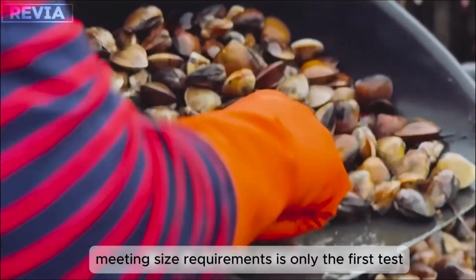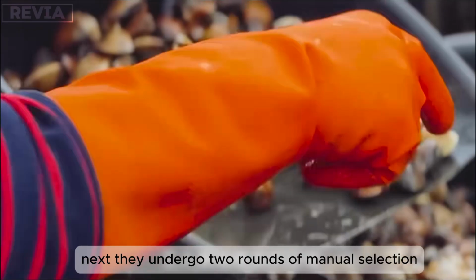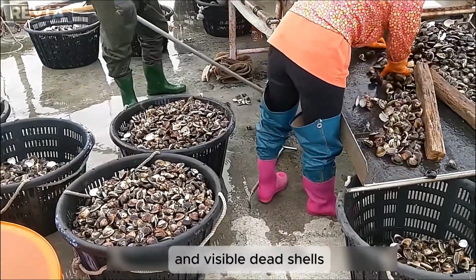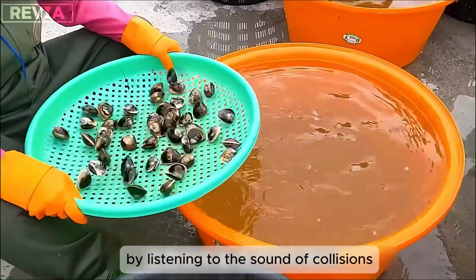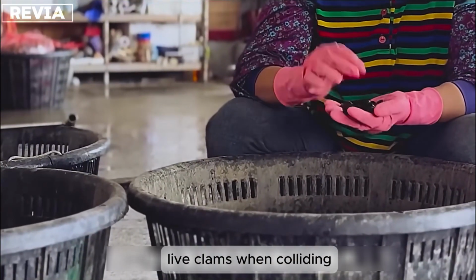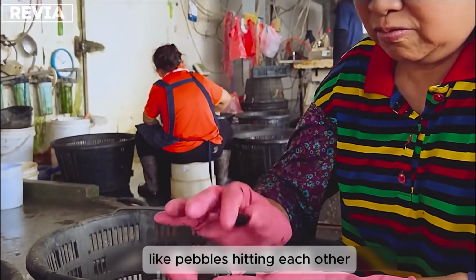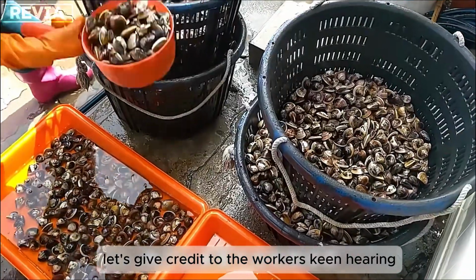Meeting size requirements is only the first test. Next, they undergo 2 rounds of manual selection. Workers pick out any mixed-in debris and visible dead shells. The remaining clams go through a collision test. By listening to the sound of collisions, workers remove well-disguised dead shells. Live clams, when colliding, typically make a crisp sound like pebbles hitting each other. Dead shells, however, sound somewhat muffled. Let's give credit to the workers' keen hearing.